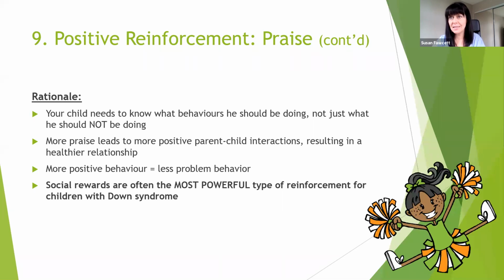More positive behavior has to equal less problem behavior. This is one of the great things about behavior acting lawfully, right? Behavior follows laws. And so you can't possibly be engaging in bad behavior and good behavior at the same time. It's not possible to do that. You can engage in neutral behavior, but you can't do both good and bad at the same time. So if you increase positive behavior by way of praise, then the bad, not desirable behavior, the problem behavior has got to go down without you even addressing it. So it's a very powerful strategy because of that.